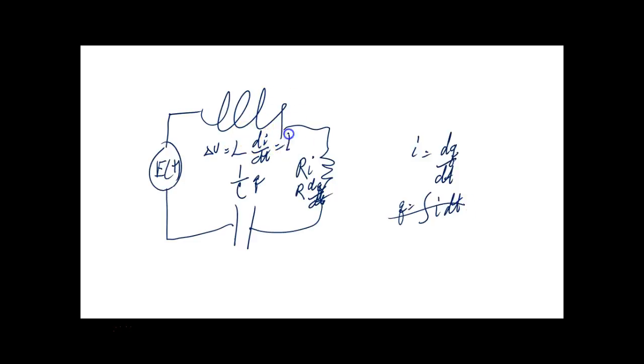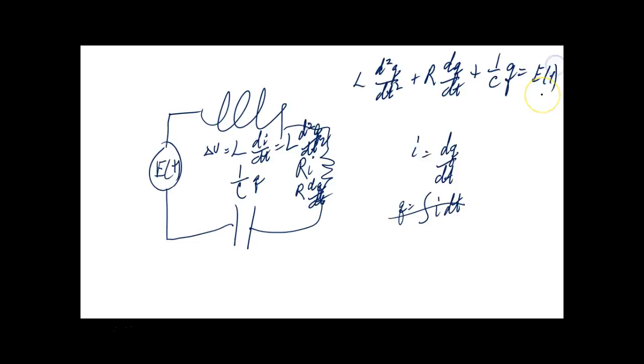And this will be L times d2q dt squared. Then you've got L times d2q dt squared plus R dq dt plus 1 over C times Q is equal to E of t. And that could be a sine function or something like that. An alternating circuit typically would be. So now you have a second order differential equation, linear, but still a second order differential equation.